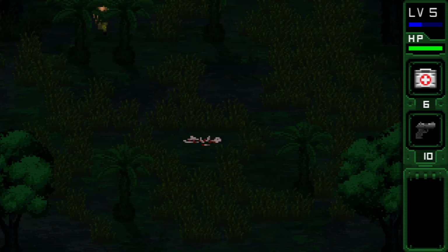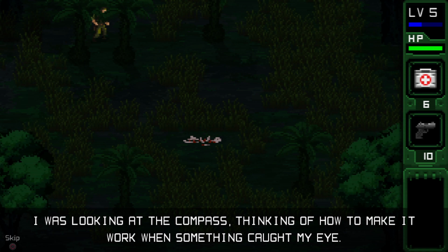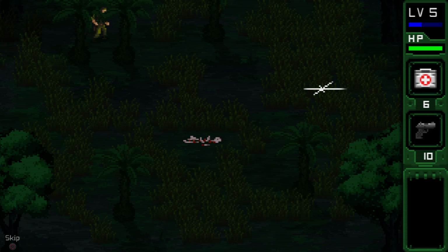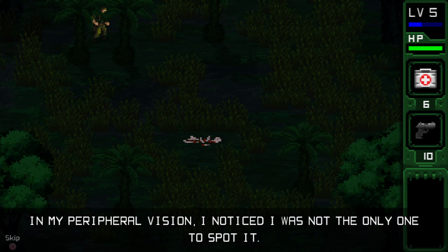All right, now. I was looking at the compass, thinking of how to make it work, when something caught my eye. In the middle of the grass, something glimmered under the pale moonlight. In my peripheral vision, I noticed I was not the only one to spot it.